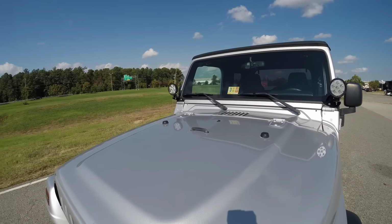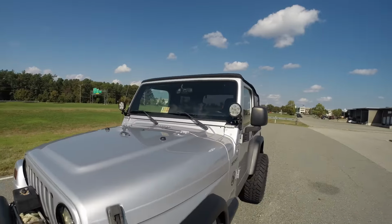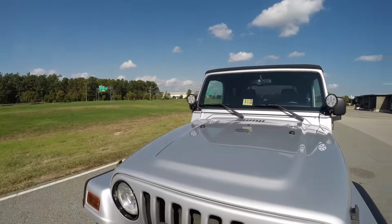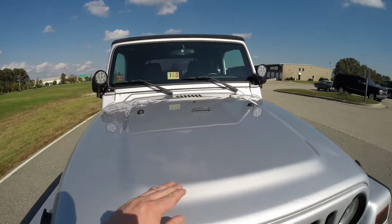gorgeous Jeep. First things first, we did a full paint correction service to this Jeep: wet sand, buff, polish all the way around. Results really do speak for themselves. Paint's in beautiful shape, smooth finish, glossy shine.